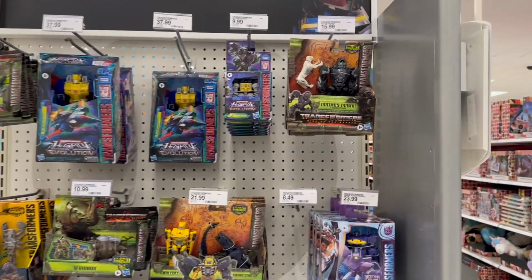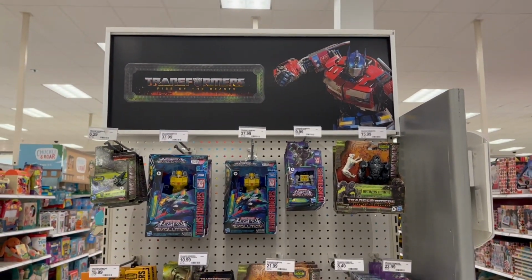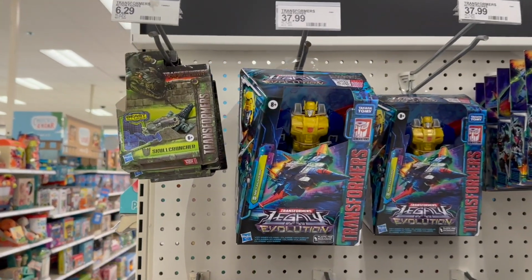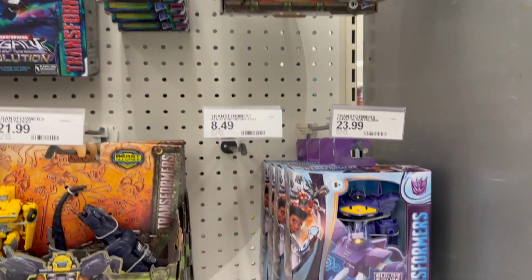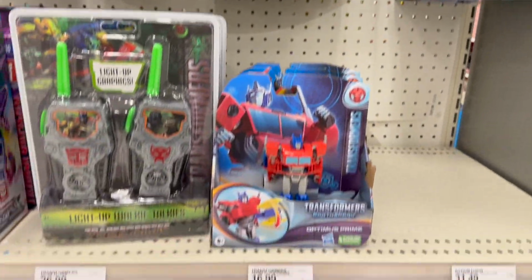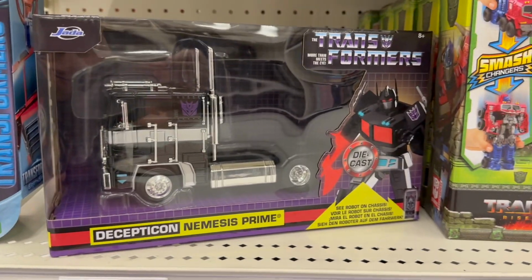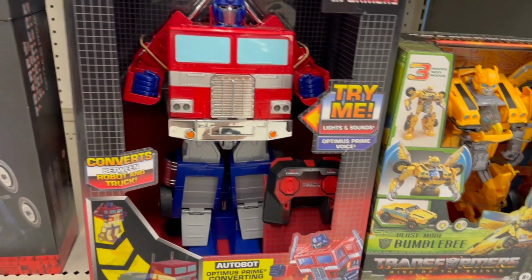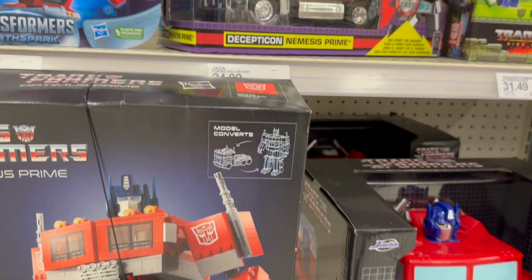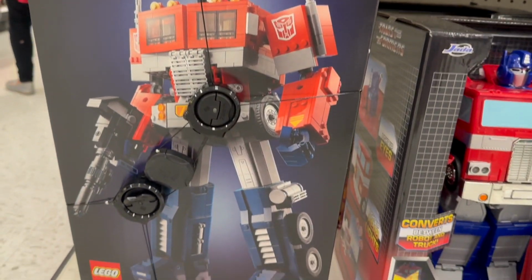I'm not a big Transformers fan, but they do have the Rise of the Beasts set up here, which is kind of cool. They got a bunch of the... that's kind of cool. That's a die cast. And then you got your Optimus Prime. And then of course that's the Lego Optimus.